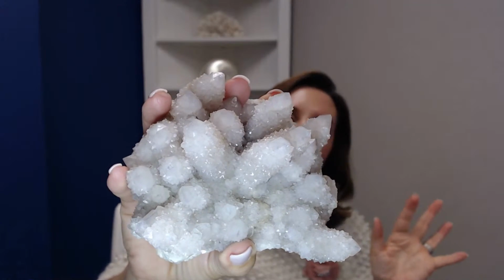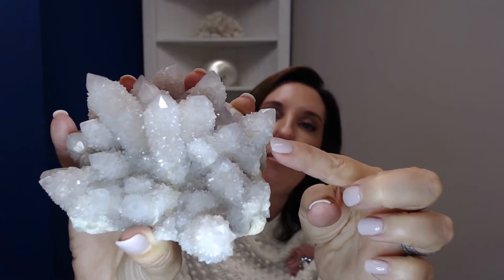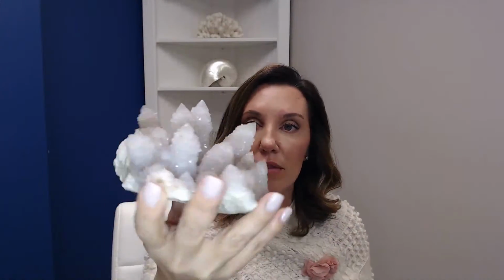So you'll notice how the points here also have little mini points here. So it's not only amplifying with the point, but it's also amplifying off these other little points. So it's almost like quadruple the amount of energy that it's putting out. So this one in particular, it's fabulous.